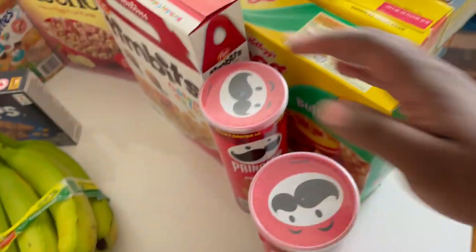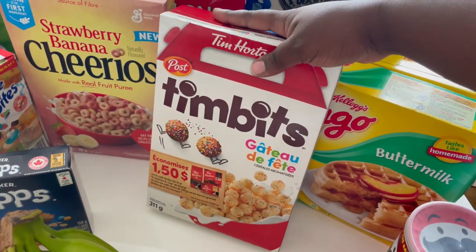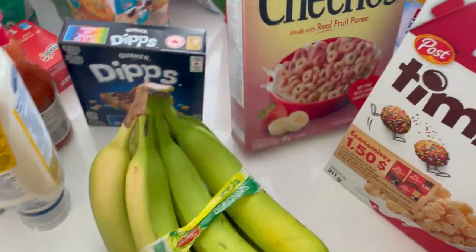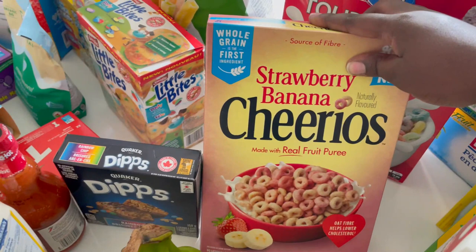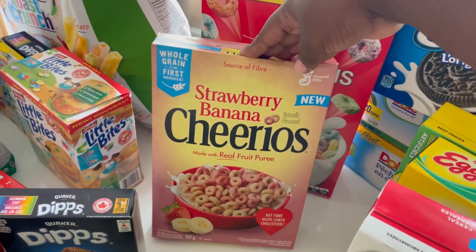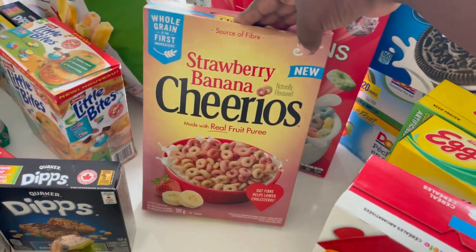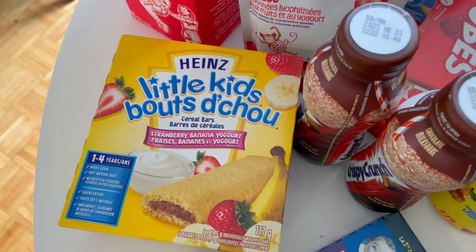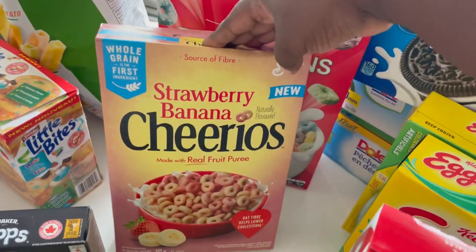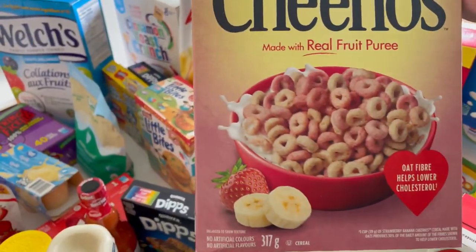We got two things of Pringles. We got cereal for Amy and Ariella, which is the Timbit cereal, and Elizabeth. And then we got this new one, which is a Cheerios strawberry banana. And I picked this up for Alea again because in the mornings, like I said, I'm trying to find out what she likes. I know she loves fruits and she loves strawberry and banana flavored things. So there's kind of a theme. You see her strawberry banana yogurt granola bars, and then we got her strawberry banana cereal. So I'm going to see if she likes this. And I can probably even just give this to her as a dry snack.